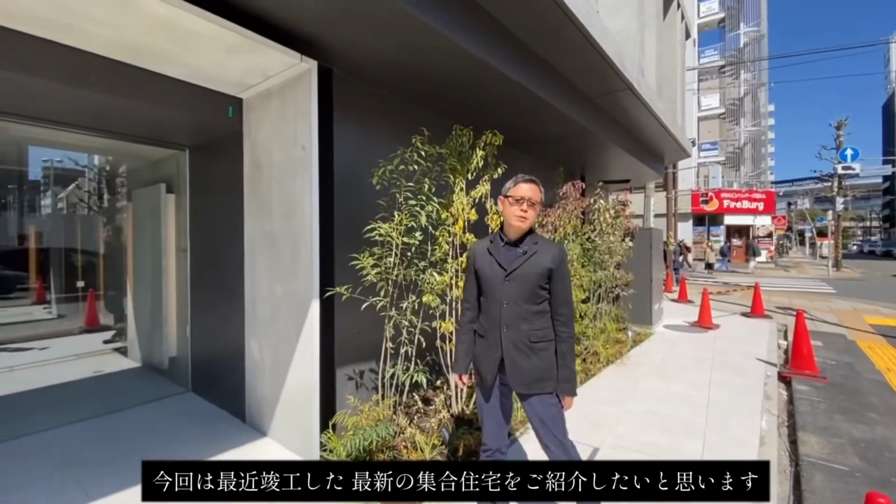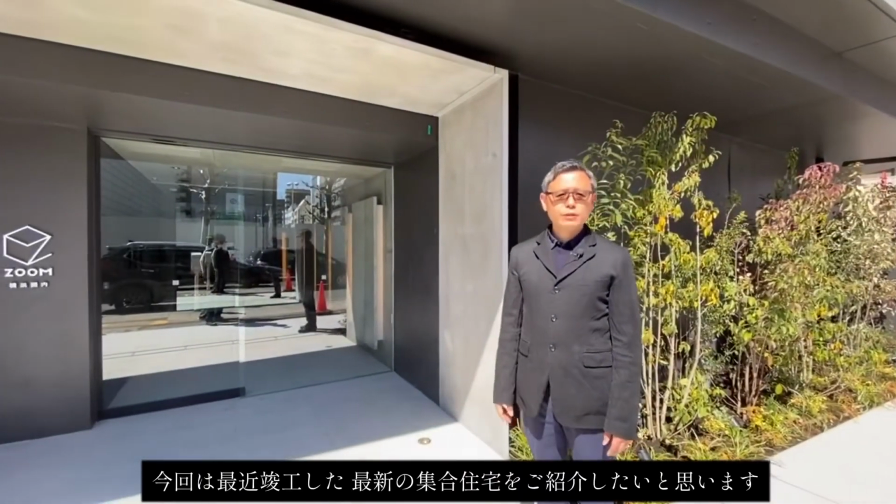This time we would like to present one of our latest housing projects recently completed.